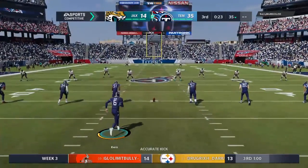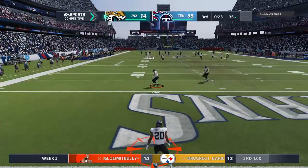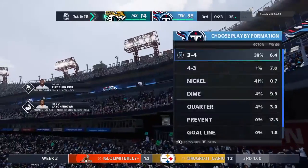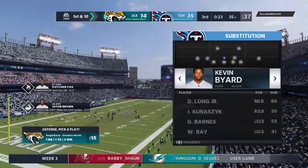So they'll get another shot on offense following that pick six, and now the kick is away. The Jaguars take over 1st and 10 at their own 35-yard line.